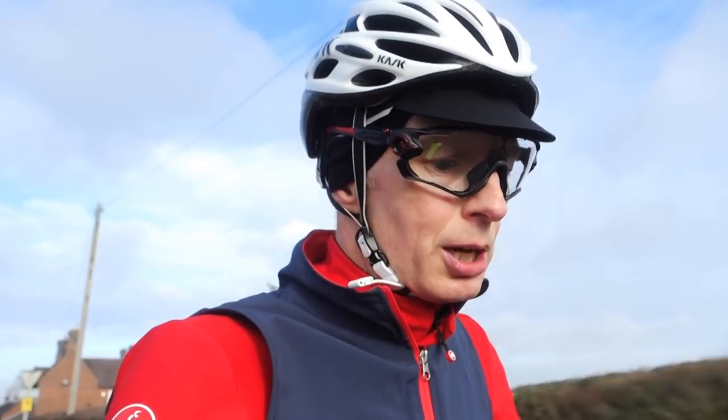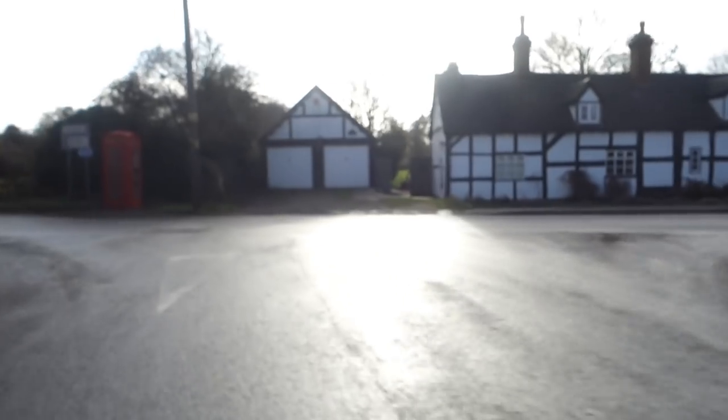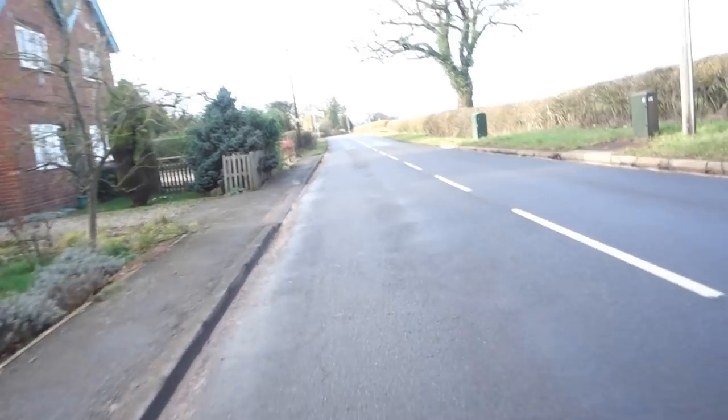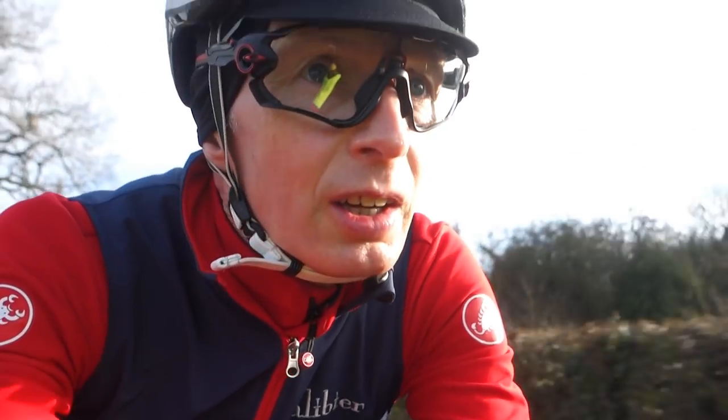So 50 miles done, 80 kilometres, just under 3 hours. 2 hours 57. And I'm almost home. Just got to turn right. So if I look carefully, I can probably see my house from here. Yeah, I'm quite pleased with that today for tired legs.